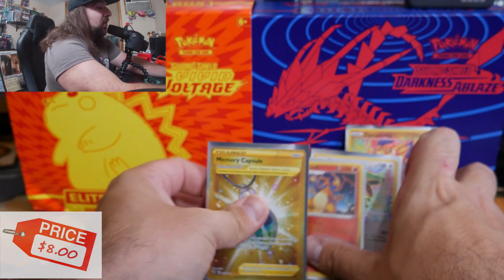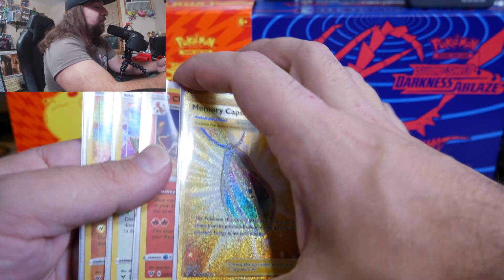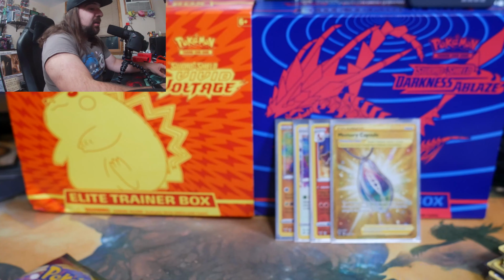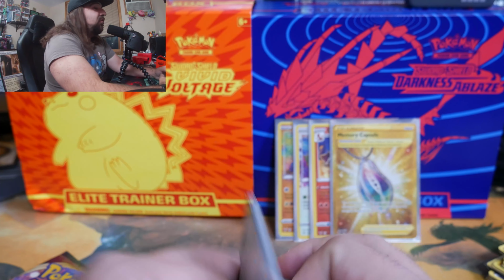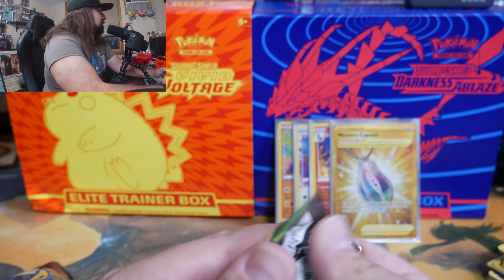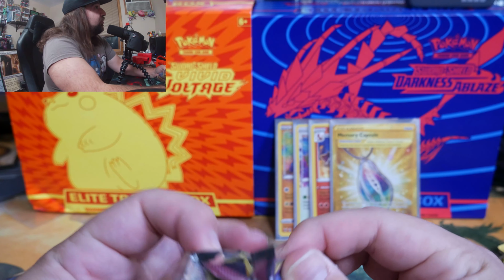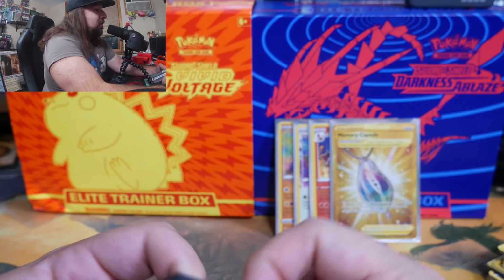He's pulled the full art promo Pikachu from the VMAX and the promo one and the regular Pikachu from the Japanese Volt Tackle boxes. Unbelievable stuff. So I always say you want to keep products sealed, but if you're extremely lucky, apparently you're just supposed to open them all the time.